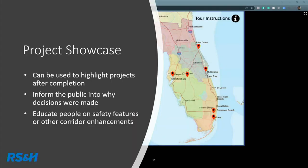Kind of taking a 180, where you're using 360 imagery content, but now we saw an example of a pre-project, and now let's talk about post-project. We actually partnered with FDOT here about a year and a half ago to showcase some of their projects. There's a pretty cool website out there.